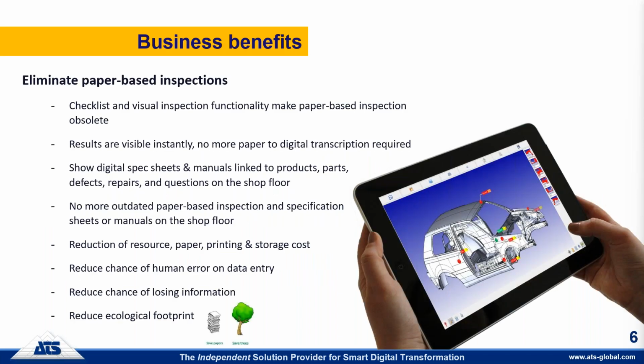So to get to the actual topic of this webinar, going from a paper-based system to a digital system, the business benefits that we see and have experienced by going to a digital system from a paper-based system is that both the checklist and visual inspections can be done fully digitally, so there is no paper-based inspection needed anymore. As a result, all of the results are visible instantly. There is no more transcription required.